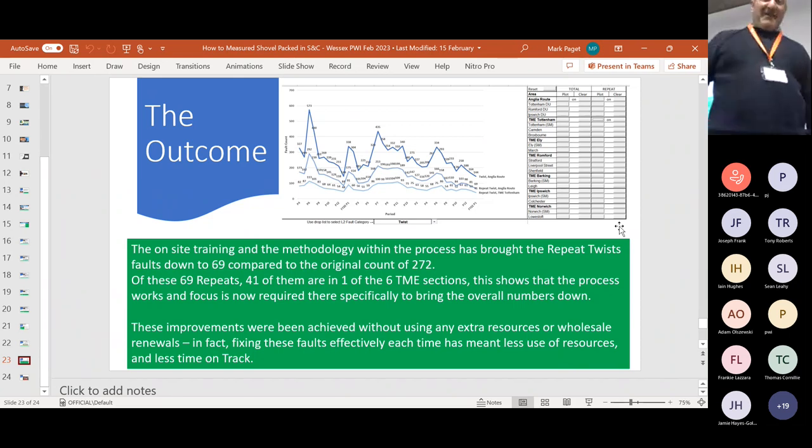Well, it's actually written on there. I probably should have blanked it out. But the improvement didn't cost any money as such. We didn't have any gangs in. It was only the people on track. All it was was chippings and a shovel and some shims.